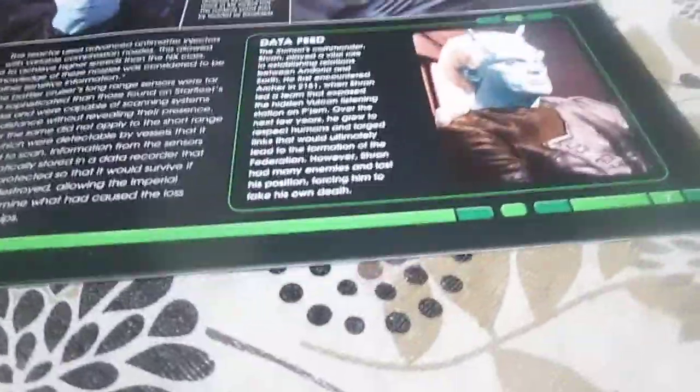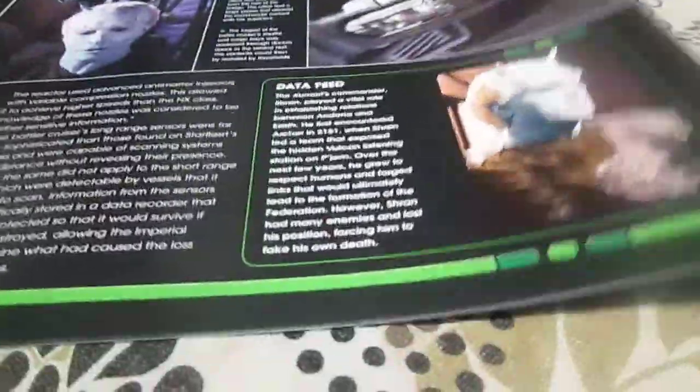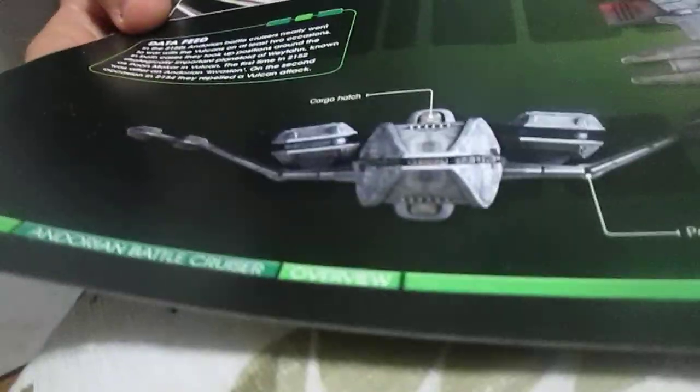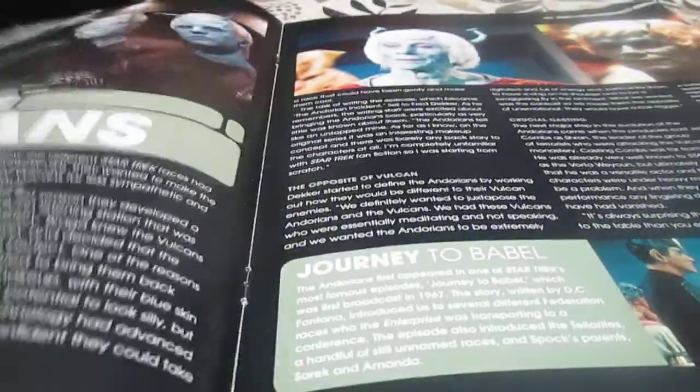Here are some screenshots from the show. There's an Andorian. There's another photo of an Andorian. There it is in the cargo bay. There it is with the NX Enterprise. Lord, I didn't know what the heck I was getting. I didn't see Enterprise much because I was mostly working, so I get a chance now. There's some information on where stuff is on the ship. And there's some more photos of Andorians, some more text.